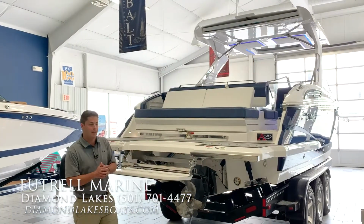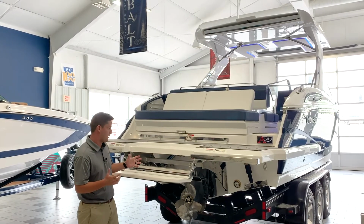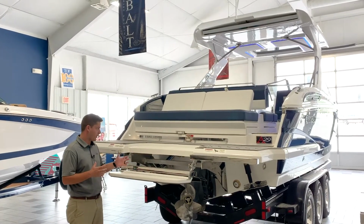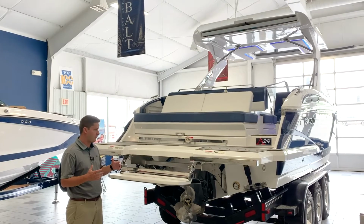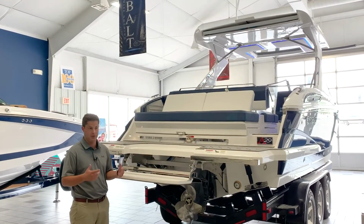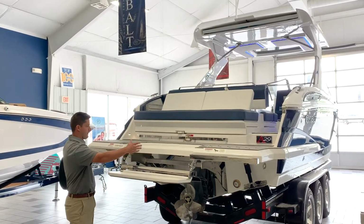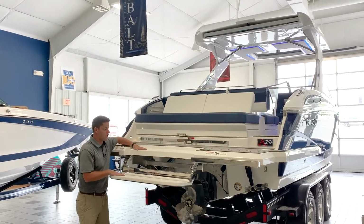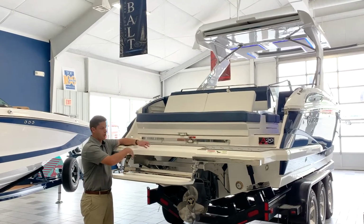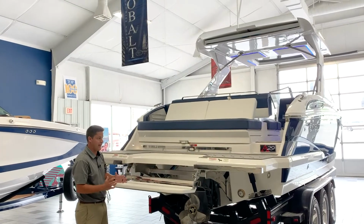So back to the swim platform of our A29. A lot of really cool things to point out here. Generally your swim platform area is the most popular hangout on your boat when you're out on the lake, especially if you're a cove person that likes to anchor down and hang out. So in our A29, we have a huge swim platform area here. If you're familiar with Cobalt, you're familiar with the swim step. You pull one knob and you're able to flip the step down into the water, and this pretty much takes the place of the ladder on your boat.